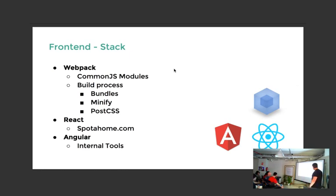So first of all, we are using Webpack. Webpack is a tool to manage modules in JavaScript. The thing in JavaScript is that there are no modules. There is no such thing as requiring a library and using it in several places. You need some tool to do that. Webpack is one of the most commonly used, and it's also used to build the assets of the application.